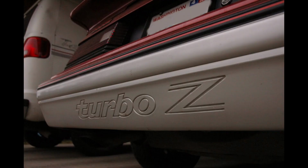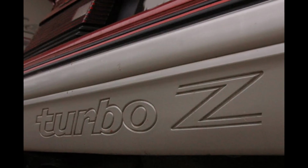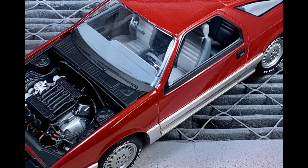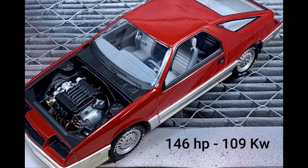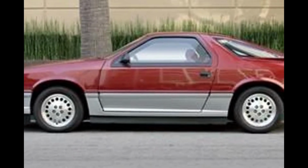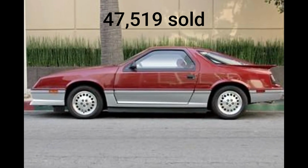For 1985, changes were minimal for the Daytona's second year of production. The Turbo Z model was no longer listed as a package, but was now a model in its own right. But the biggest change was under the hood. The 2.2 turbo was given 4 more horsepower to 146 horsepower or 109 kilowatts. Optional Swiss cheese wheels were replaced with new optional pizza wheels. Total production was 47,519 units.